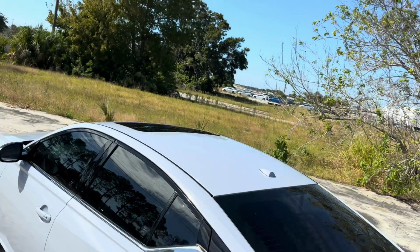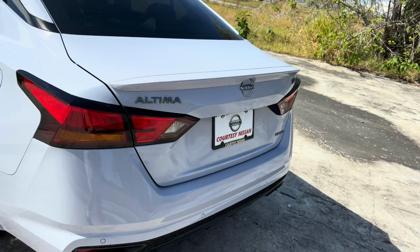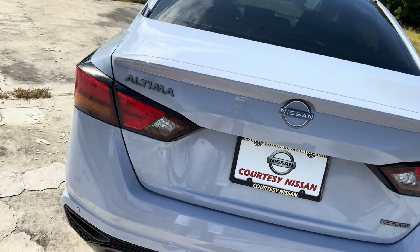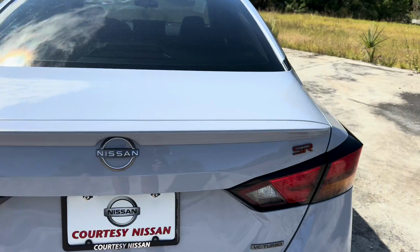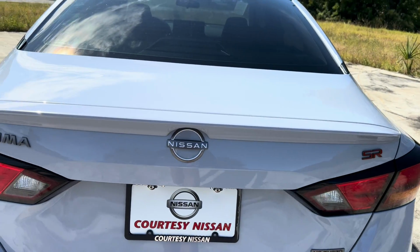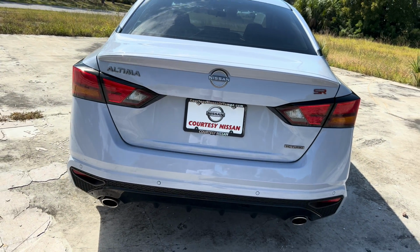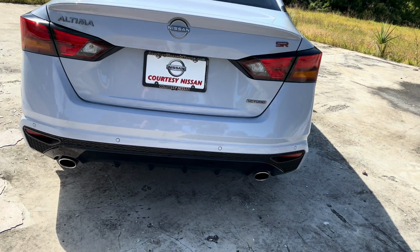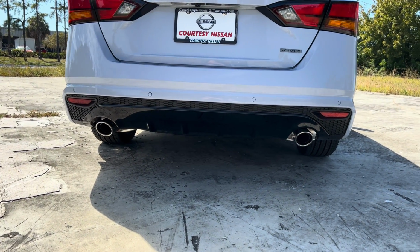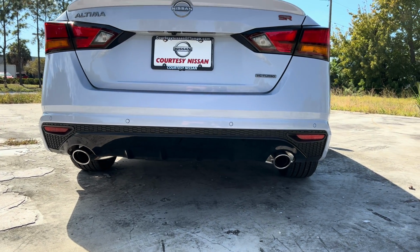Anyway, hopefully you can pick up that sunroof up top too. We don't get LED taillights, unfortunately, but the incandescent design is still a pretty premium look. We have a halogen reverse light right to the right of it, gray Altima badge, red SR in the corner, VC Turbo in the lower right corner, updated Nissan badge. Shout out Courtesy Nissan in Tampa, Florida for helping make this review possible. We get rear parking sensing and a pretty aggressive looking rear diffuser. Dual exhaust tips too. And speaking of these dual exhaust tips, let's fire up this 2-liter turbocharged 4-cylinder engine and hear how she sounds.